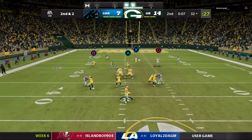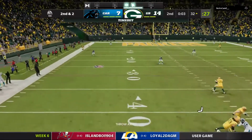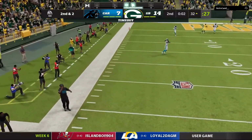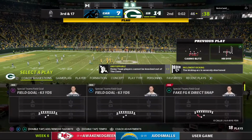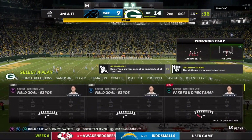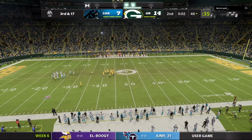They fake the give. Now Rodgers. And he'll throw this one away. But I don't think he was out of the pocket. No, here comes the flag. Clearly wasn't outside of the tackle box. There's your penalty. And accompanying that penalty, a loss of down.